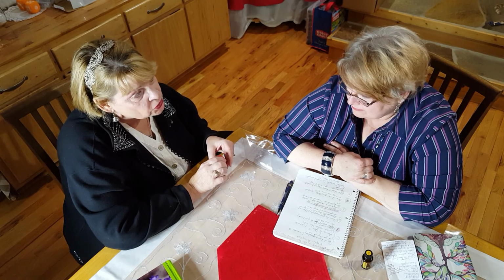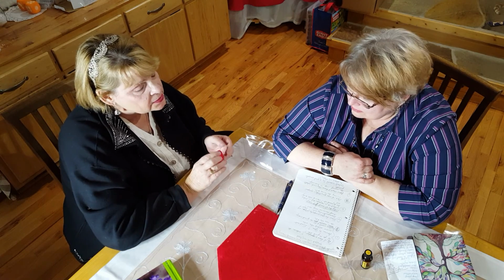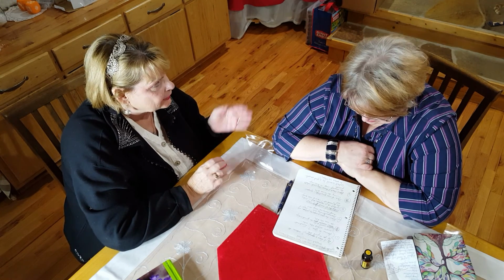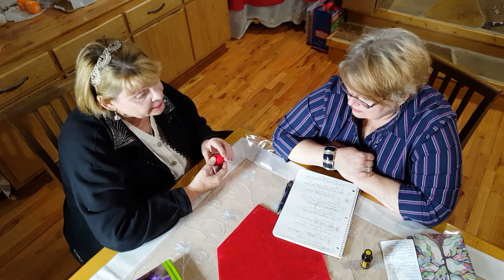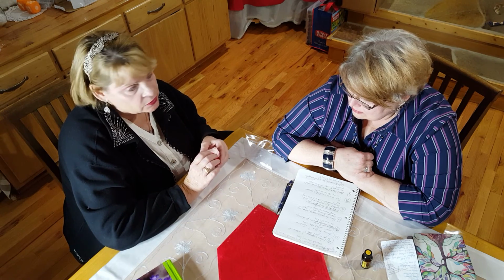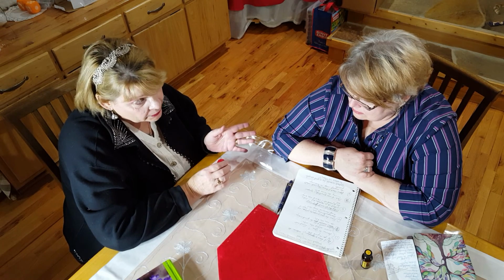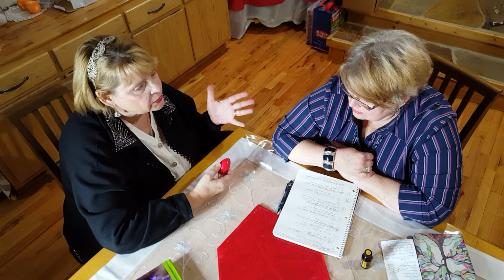If I have a specific question, where do I go to find out about it? Okay, well, you can try to call me if I'm not in a class or if I'm not busy with something else. I will certainly answer a text or a phone call if I can. But doTERRA's made it really easy by having doTERRA.com, where you can ask questions, you can see what other people have asked. It has a myriad of things on it.